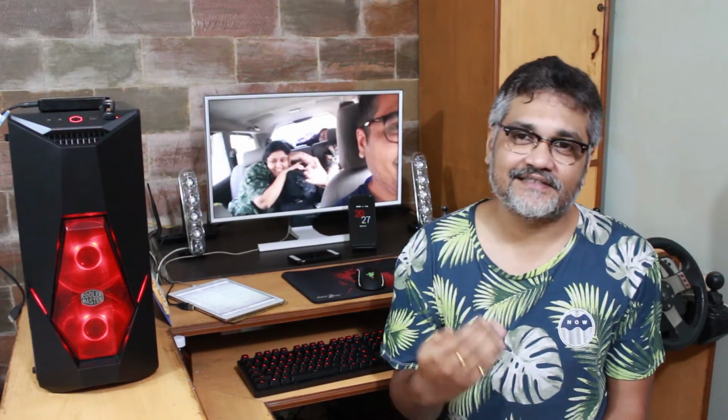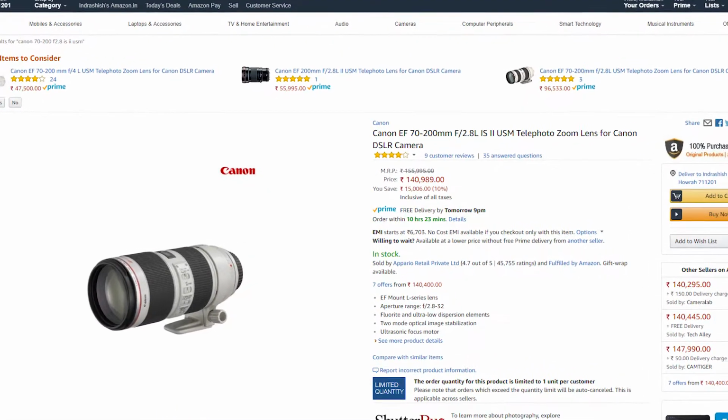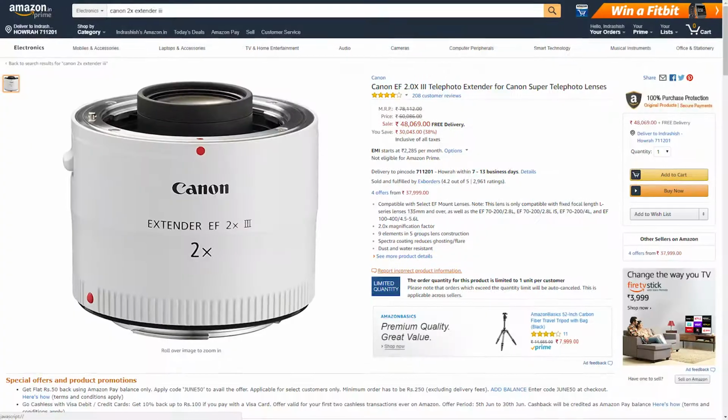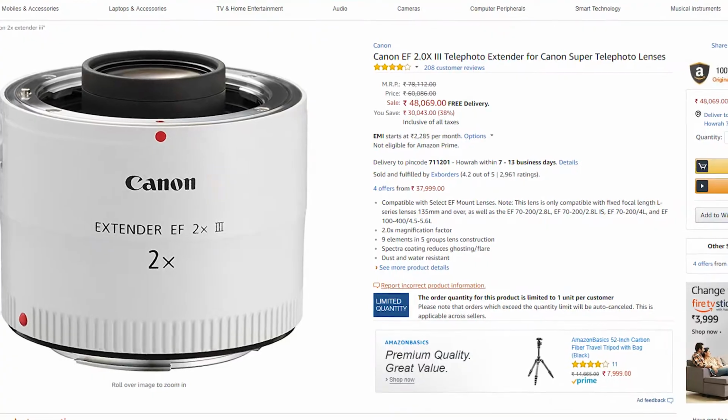The third con about this lens or this combination of lens and extender is, of course, the price. The lens costs around 1 lakh 40-ish thousand on Amazon India, and 1,30,000 I think, and the extender costs a further 49,000. So that is pretty expensive. But again, just like I told you, prime lenses, the 400mm, 500mm, 600mm, they are way more expensive, 2 times to 3 times more expensive than this lens, and this lens will give you almost the same optical quality that you can get out of those lenses.